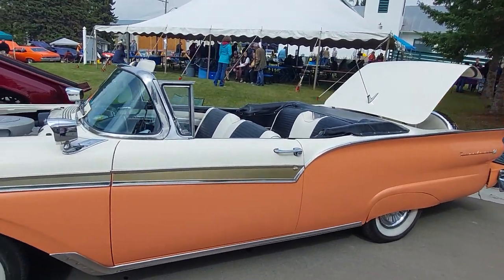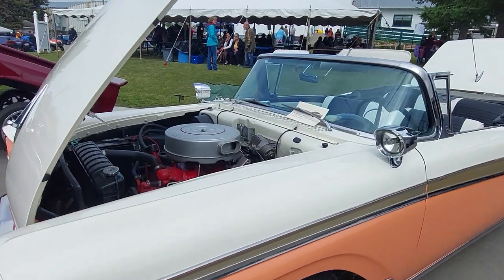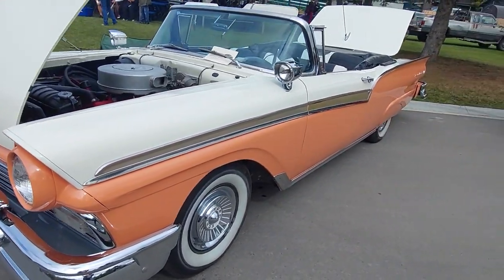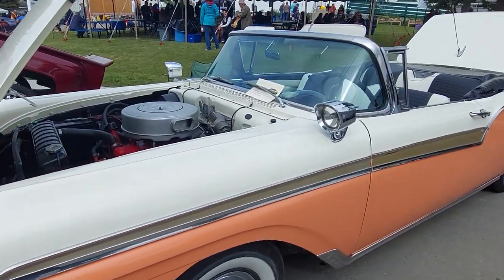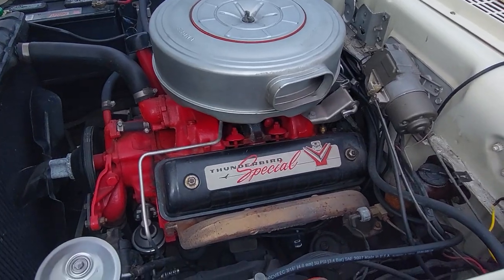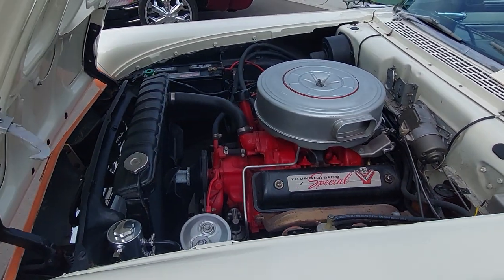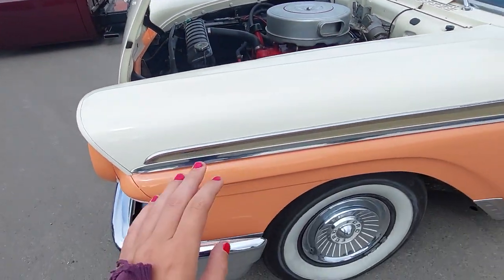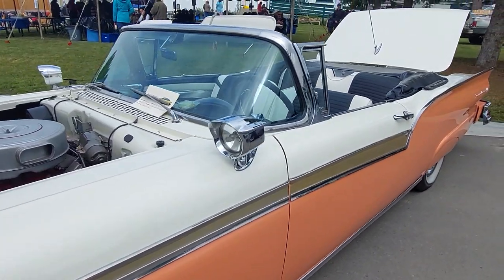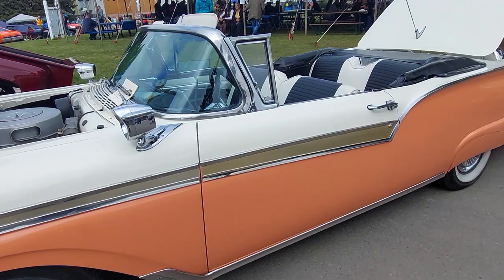Here's another vehicle. This is a '57 Ford Fairlane convertible, right? And I absolutely love this, with this kind of a beige on white two-tone paint. If you take a look under the hood, you'll see the Thunderbird Special V8, which, the thing is, they did put the Thunderbird name on other engines as well, and not just the Ford Thunderbird cars. And I love these spotlights, too. That's just awesome, on both sides, too. I like it. I like it a lot.